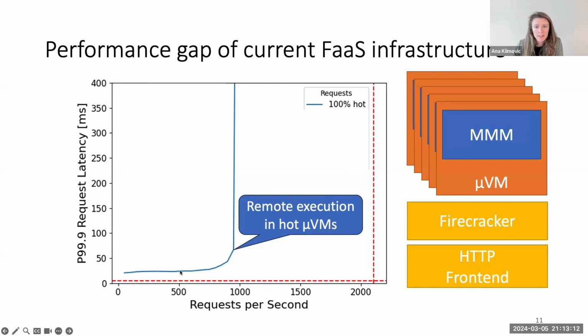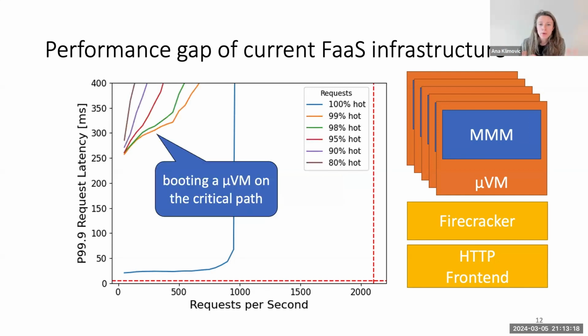But we're going to see that the real problem is when you can't assume that all requests are going to go to a hot VM, but rather that at least a small fraction are going to have the booting of the VM on the critical path. Then we start to see a huge latency impact. We're looking at the tail here, in particular the requests that are impacted, but this is an important metric. And we see a significant drop in peak throughput that we can support.